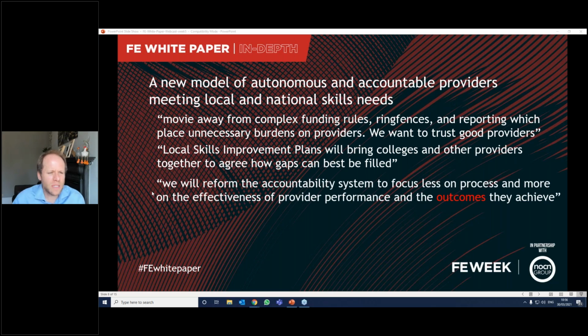We will reform the accountability system to focus less on process. Now, what do they mean by on process? I've been mulling this over. There's parts of this white paper I wish they just spoke in a language that made sense. Accountability system that focus less on process and more on the effectiveness of provider performance and the outcomes they achieve.